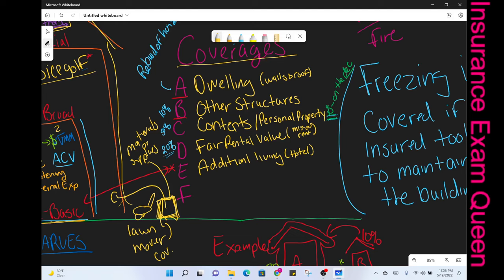Oh, by the way, there's no F. I'm sorry, I jumped the gun. That's homeowners. Actually, there is F, but not a lot of people are tested on it. So let me actually put that in. There is F, and that's for buying liability on a dwelling policy. I'm not really going to talk about it too much.